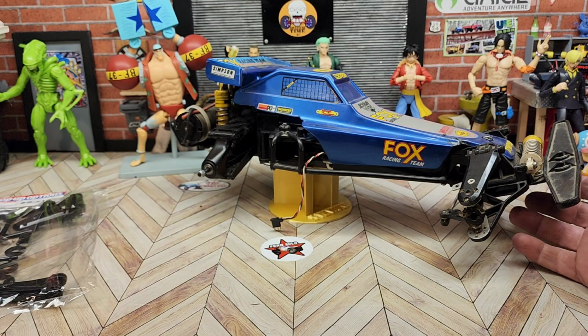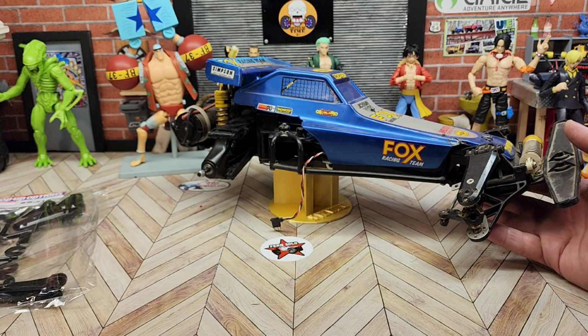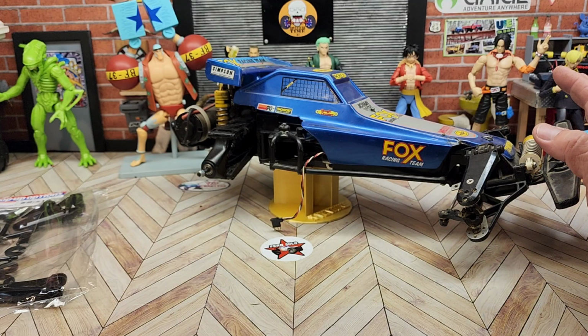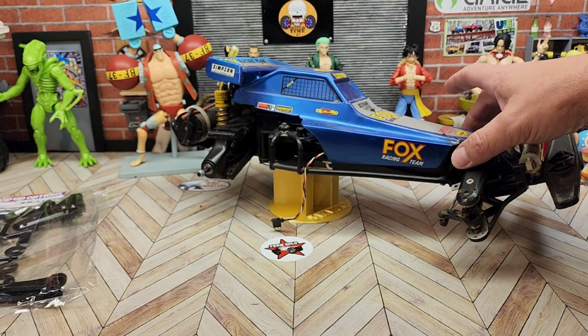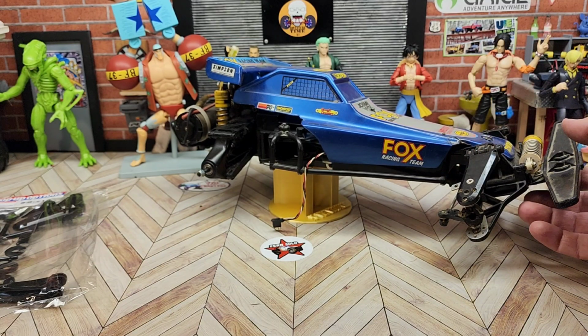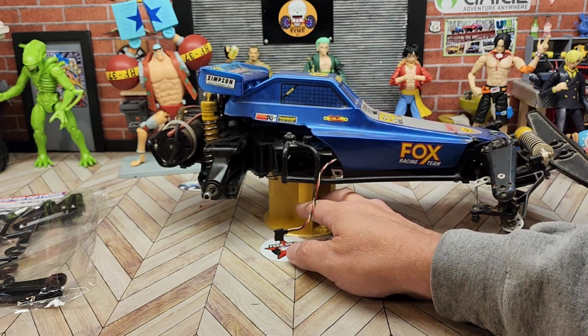So I've been slowly gathering up pieces, and this is going to be a slow rebuild, because I'm going to have to take everything apart and clean it, and I'm going to have to replace things and still track some parts down. Some parts I'm having an issue with. Like, I didn't see any. I need the front sway bar. I didn't see that when I was looking for it, but I'm going to keep looking. And it probably needs a few other parts too.